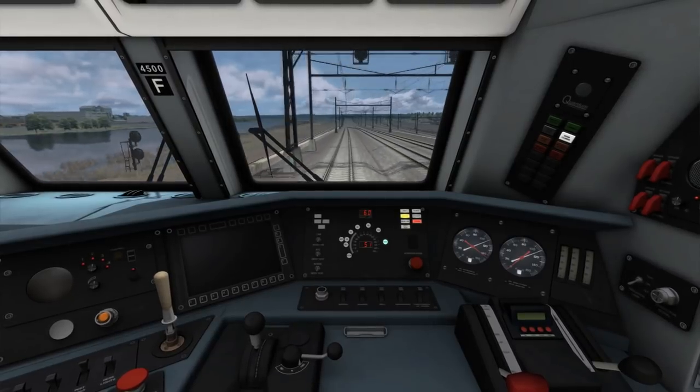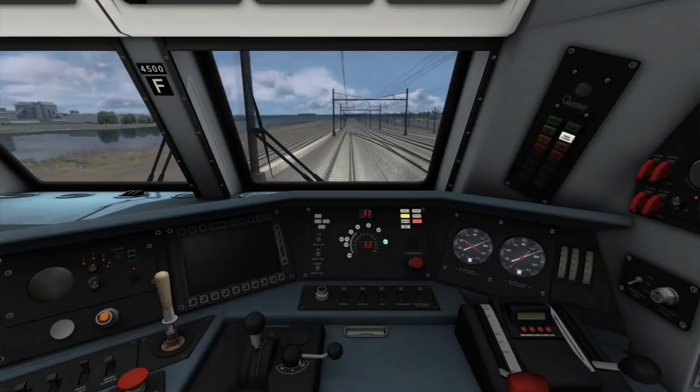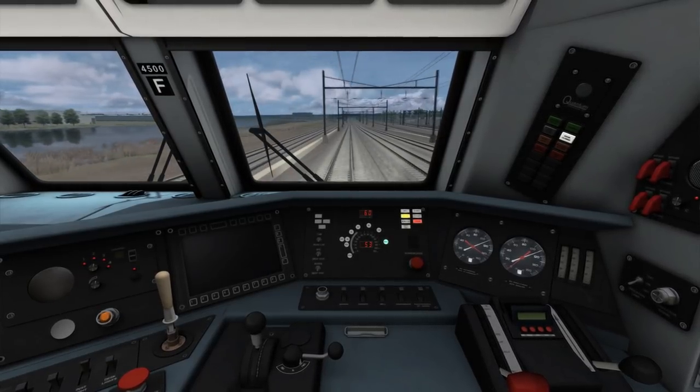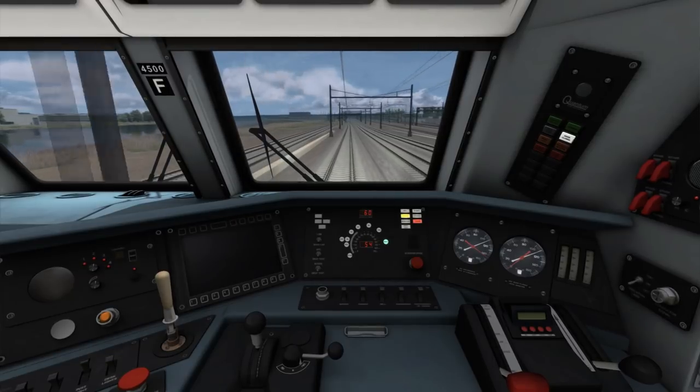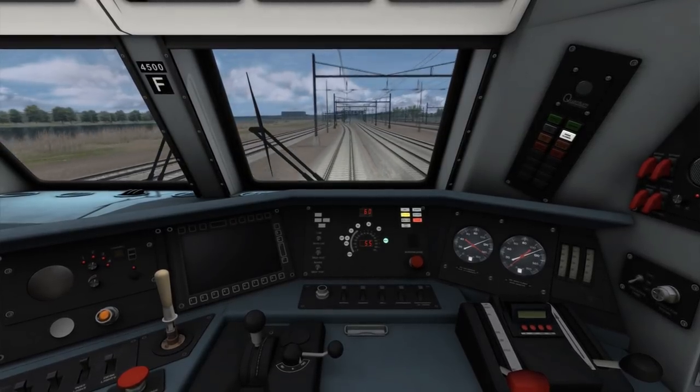Looks like I had the dynamic brake possibly on slightly there, so I've just reduced that. Now our speed is coming up once again. Once the gradient levels out along here, we've then got around 2 miles to go to Newark Penn Station.